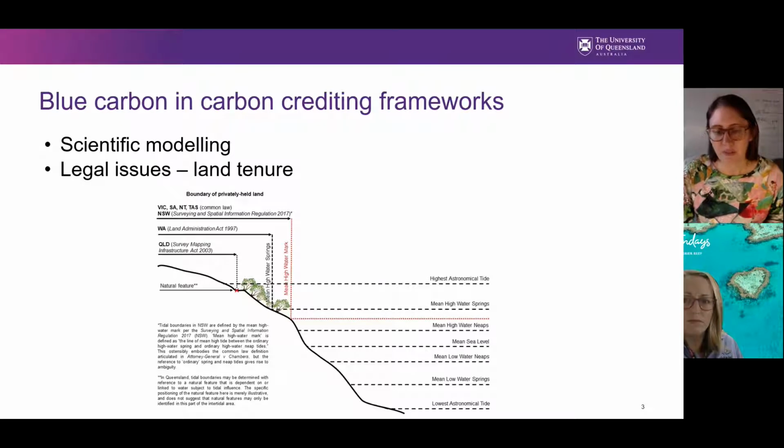I've been involved with blue carbon from the legal side for quite some time now, and what's been really interesting from my perspective is that there are a number of really sticky legal issues involved with operationalising these projects. And one of the big ones is the fact that coastal wetlands occupy the intertidal zone.